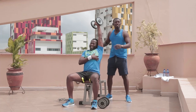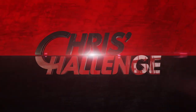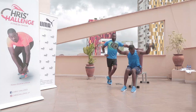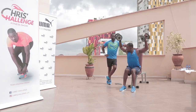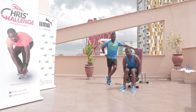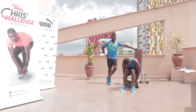Lady, don't stop. Don't stop, 10. Good. Okay, now we call it bent over flies, okay? You bend like this. Fly in the air. Fly, two for the shoulder, you open, you fly, you go down. Body posture is very important when it comes to strength training. If you don't get the posture right, trust me, when you get injured, it will take you your lifetime. Good!